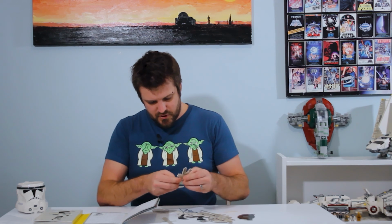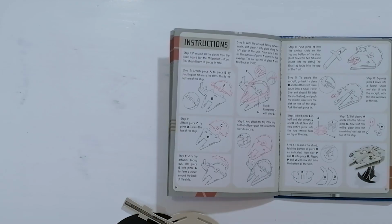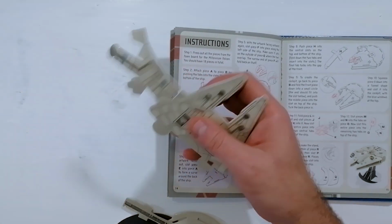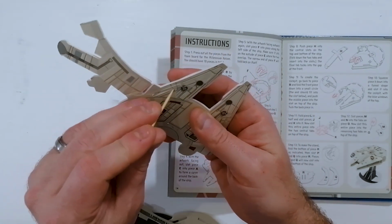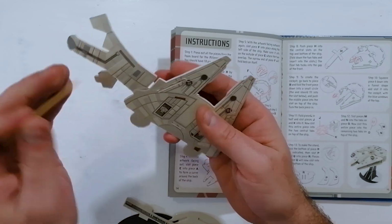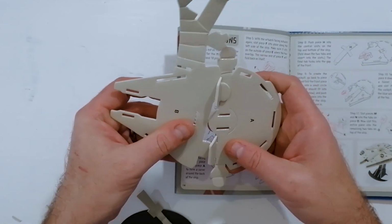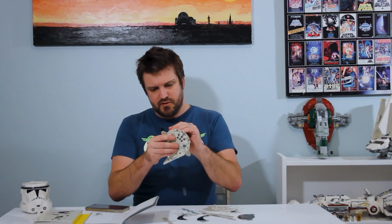Alrighty, okay, so they've got little perforated bits where the folds will be. I have a feeling these little slots need to be pushed out. As a man who has bitten his nails his entire life, I'm resorting to the toothpick method on this. Attach piece C to piece D. This is the top of the ship. Poke out some of these little slots while I'm at it.